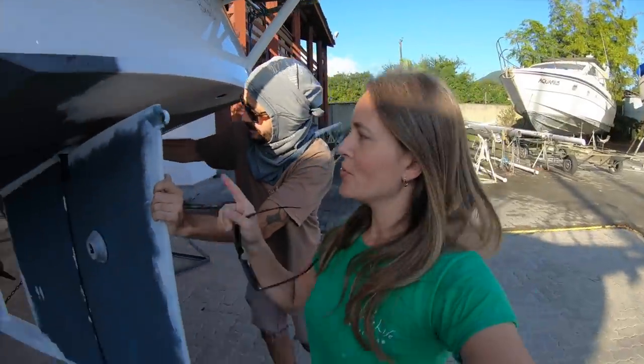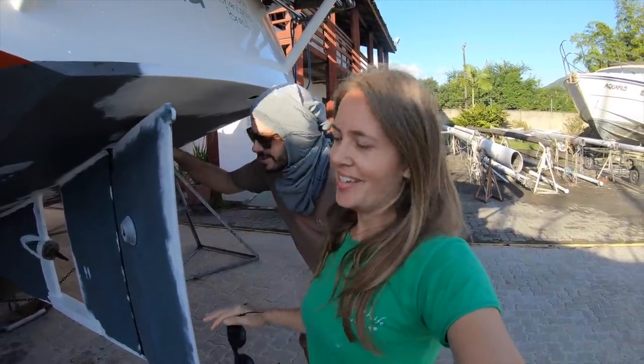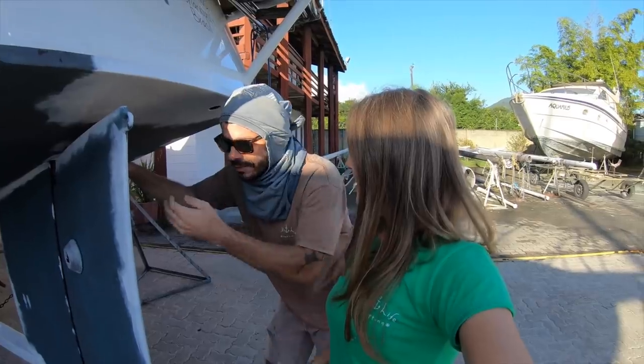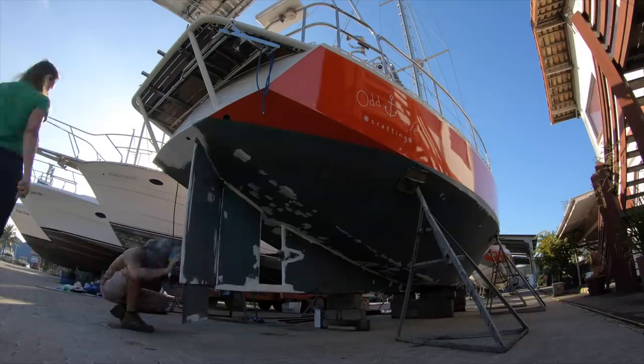So the next step is to sand all we did yesterday. Not all, just scratch the surface. Yeah, but all the parts we did yesterday. That's better. And then after that we're gonna just wash the boat, wait for it to dry a little bit, because we don't want any dust in between this paint and the next layer of paint, and then get to work. Can't wait for it.